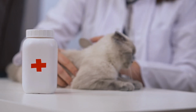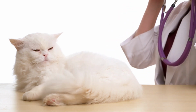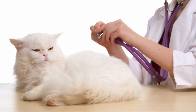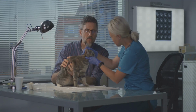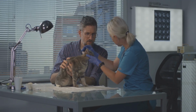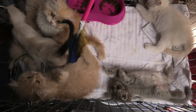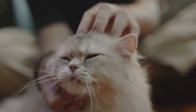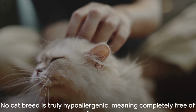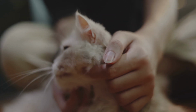Remember, everyone's body responds differently to medications and treatments. It's essential to work closely with your healthcare provider to find the most effective approach for you. Let's now explore some alternative options for those with severe cat allergies. Are there hypoallergenic cats? Or are there alternatives for those with severe cat allergies? This is a common question, and the answer is a bit nuanced. No cat breed is truly hypoallergenic, meaning completely free of allergens.